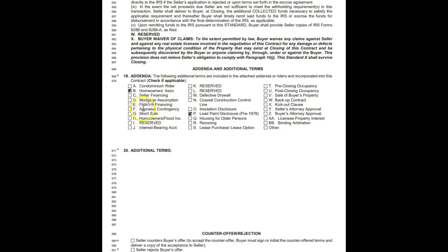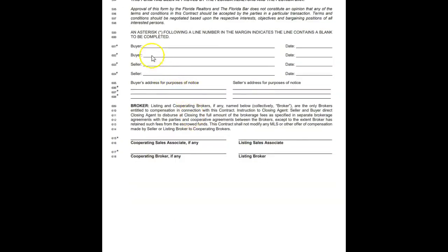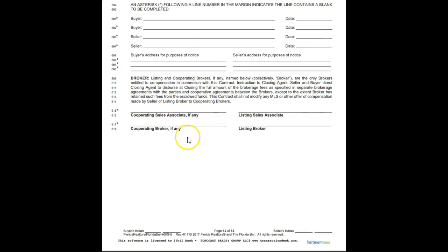We'll also include extra forms like a homeowners association form or maybe a lead paint disclosure if it is older than 1978. And at the bottom here, we would like you to sign under the buyer. And that is it. So that's the end of the contract.